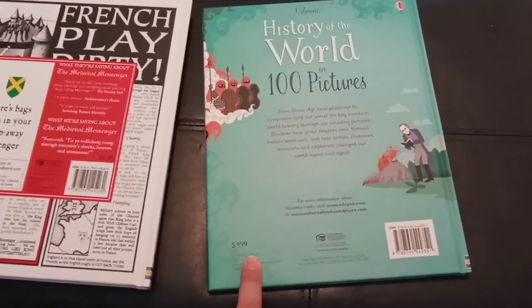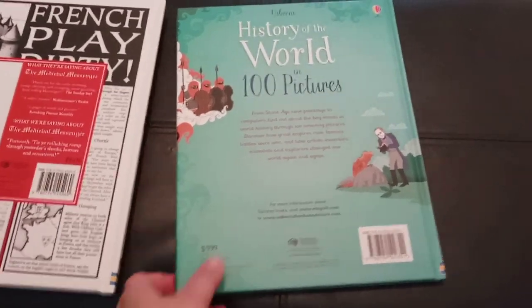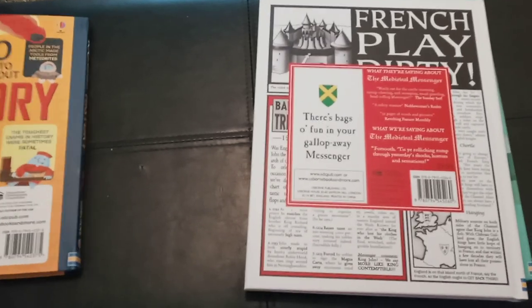So anyway, the History of the World in 100 Pictures is $9.99. The Medieval Messenger is also $9.99, and the 100 Things to Know About History is $12.99.